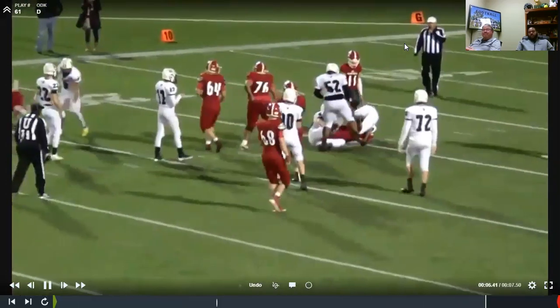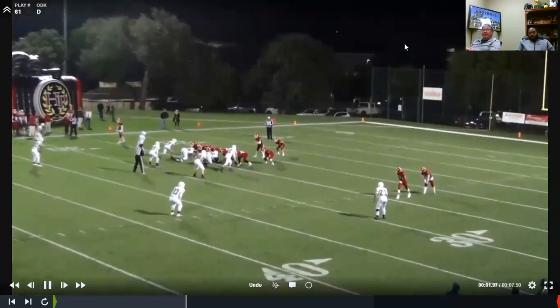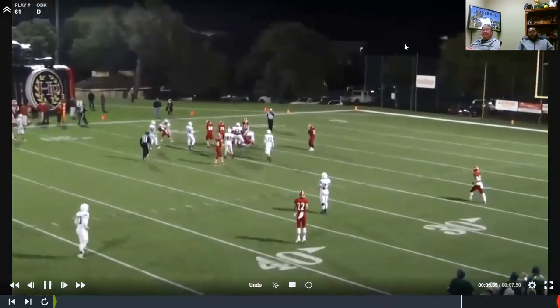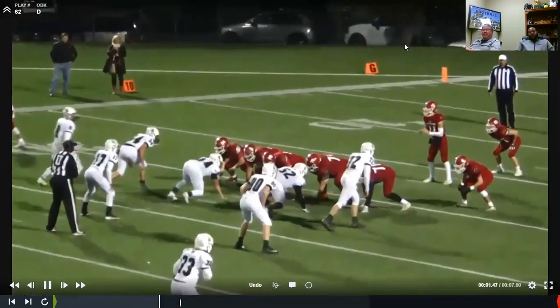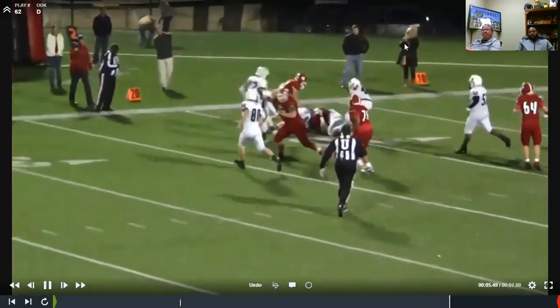Oh, man. Stuffed. Oh, Copeland. He's having a great year. Copeland doing Copeland things. He sheds that guy with one hand and gets in there and makes the play. They get us for face masks here.